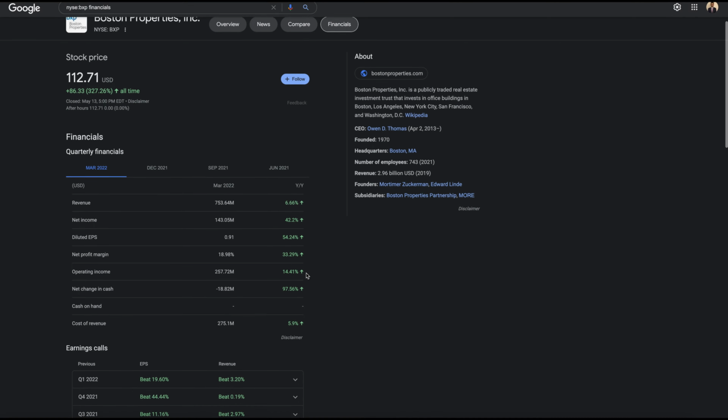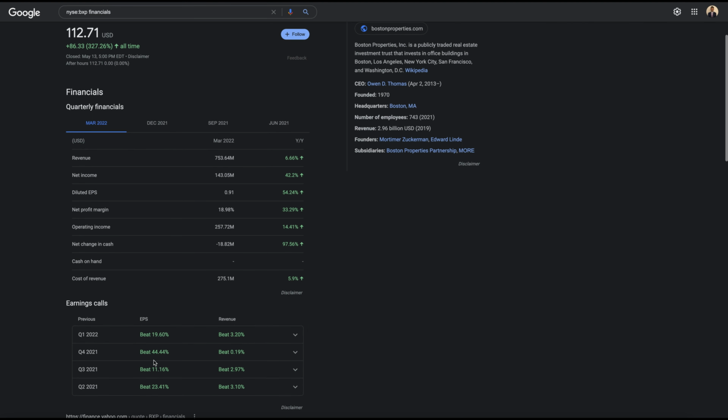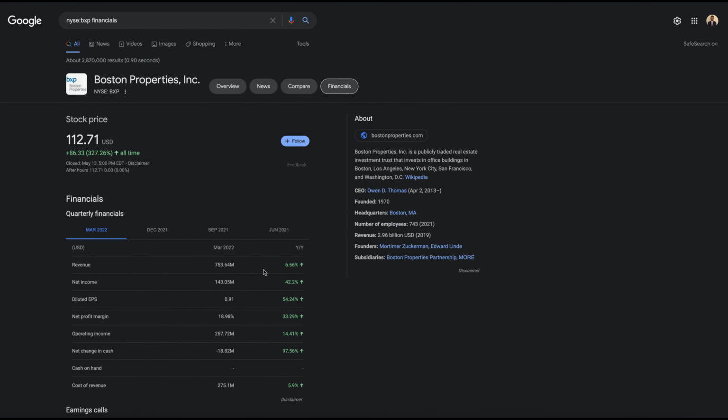Let's look at their financials. Their financials are all up. Net change in cash is up 97.56%. It did beat all their earnings. So this is another great stock to maybe add to your portfolio if you want dividends. But I would find a good entry point and wait for it to dip before you enter into this position.